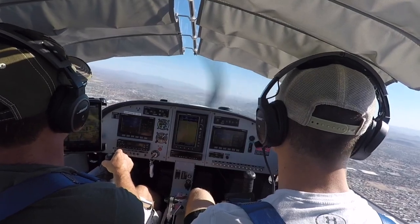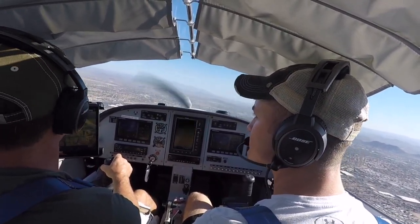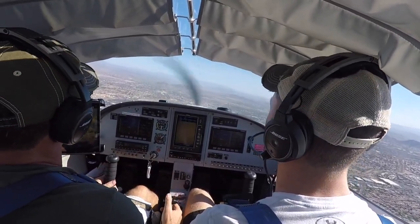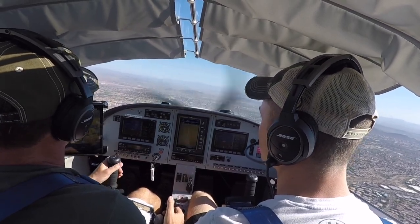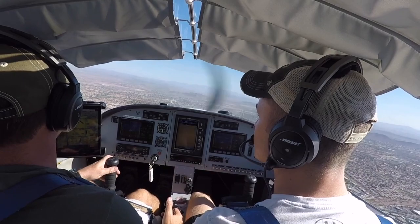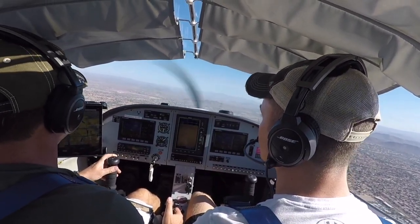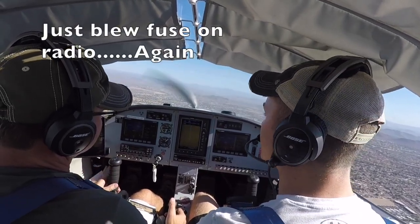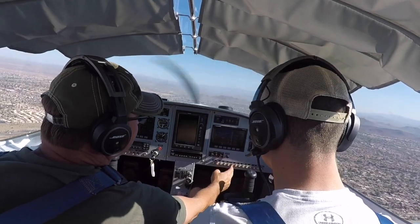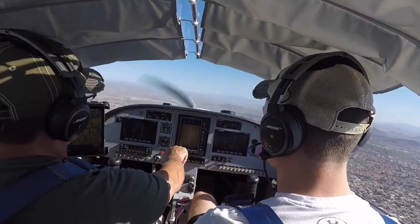Luke approach, Sport Cruiser November 545 Sierra Charlie is over Arrowhead Mall at 2700, headed up to the Lake Pleasant area. Say again. Sport Cruiser November 545 Sierra Charlie is over Arrowhead Mall at 2700. I don't know why it's doing that. Wow. Never had this happen before.